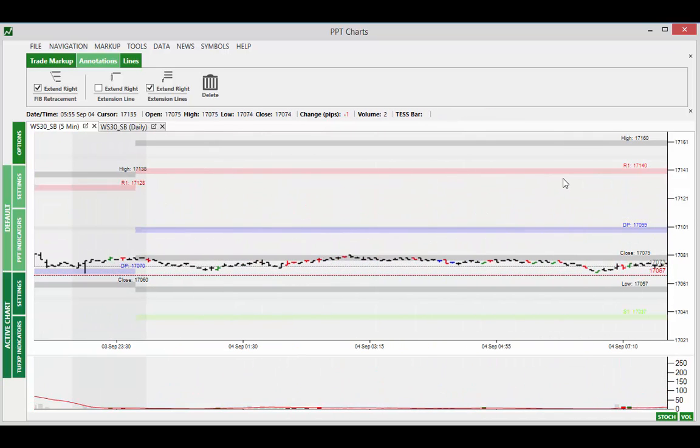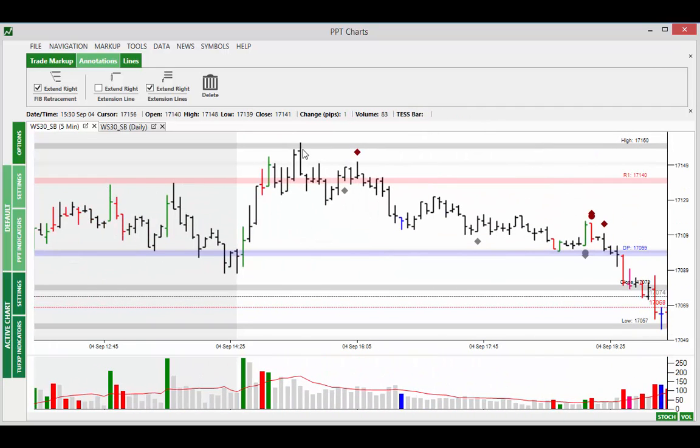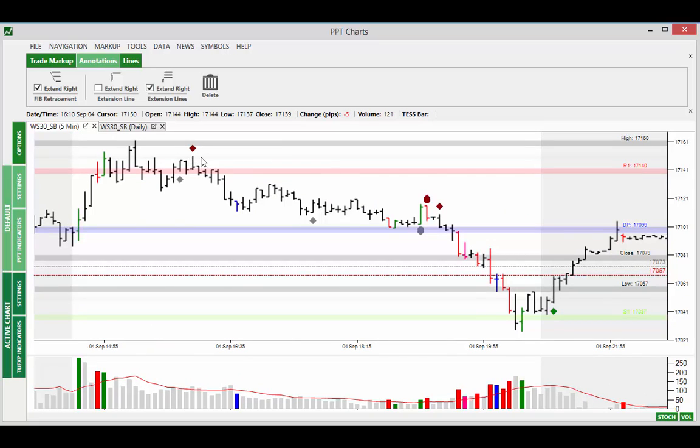If I can just move this over, that's what I was after. It's just to the left there. So the market making a new all-time high at this point here, and then eventually you see the market drifting sideways, coming back down to the 17,150. 17,161 is the all-time high made during yesterday.